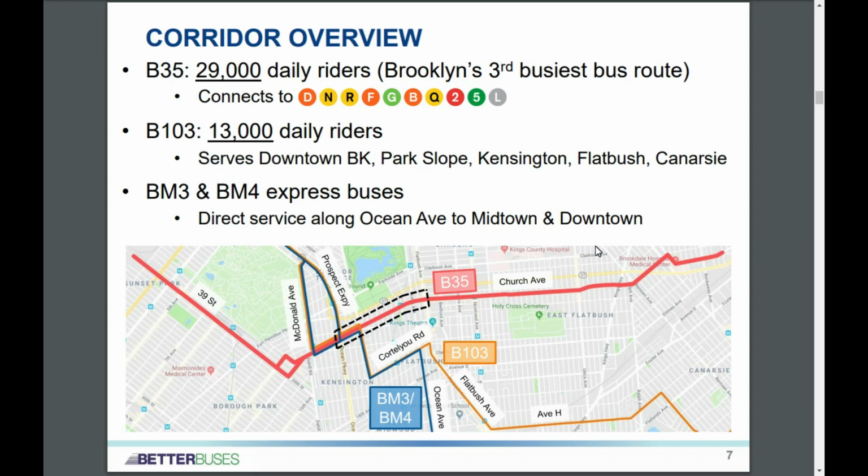Those of you who don't know, the B35 is projected to be a select bus service route, but due to the overall bus network redesign for the borough of Brooklyn, as well as Queens and the Bronx, select bus implementation outside of Manhattan has been put down to a screeching halt. So that's that. And on top of that, you got the OMNY implementation plan. Plus you got the OMNY fare payment system implementation going on right now.